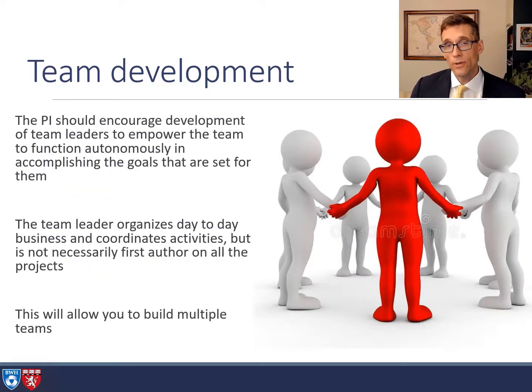It's also important during this stage to identify and encourage the development of team leaders and to empower the team to function somewhat autonomously, accomplishing the goals that are set for them on their own. The team leader can organize day-to-day business and coordinate activities, but it's not necessary for them to be first or senior author on these projects. And this will also allow you to build multiple teams, provided you really can make them fairly autonomous.